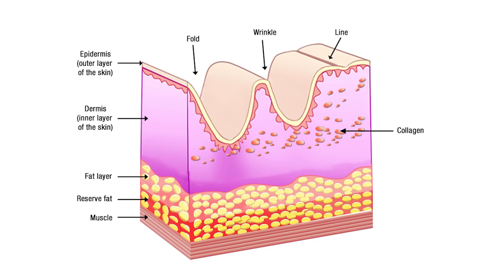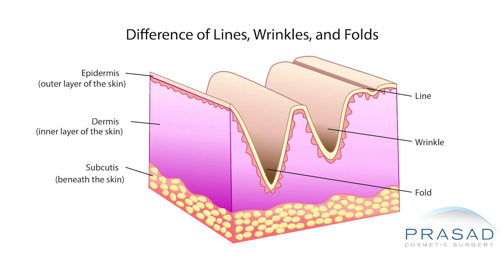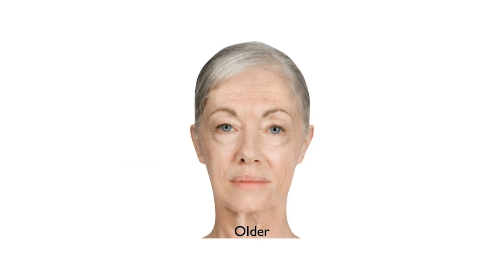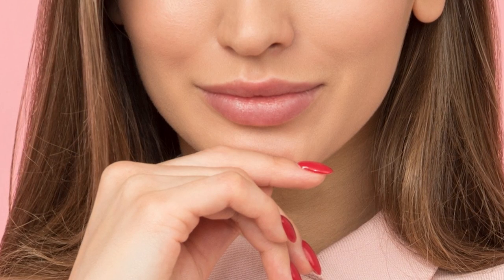At the skin level, these lines are due to a loss of collagen in the dermis or backbone of the skin. As collagen diminishes in the dermis, the skin loses strength and support, so lines, wrinkles, and folds develop. In addition, as we age, we lose volume, especially in the face from diminishing bone, muscle, skin thickness, fat, and soft tissue. The lips can lose volume and soft tissue, causing once full lips to look deflated.